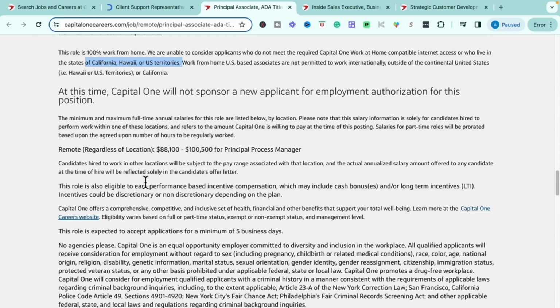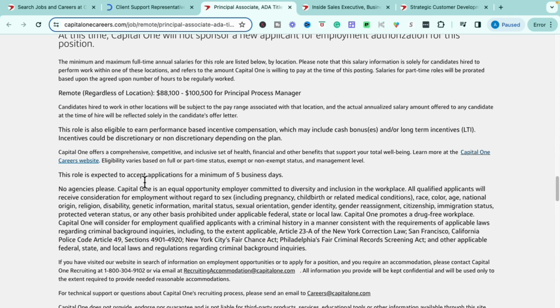But just to let you know, this specific role is going to be paying you anywhere between $88,000 up to $100,000 annually per year. You'll also be eligible to receive performance bonuses and other long-time cash bonuses and incentives. Now, if you're interested more in their benefits, feel free to come here and just go to their website and you'll be able to see all of their benefit breakdowns.